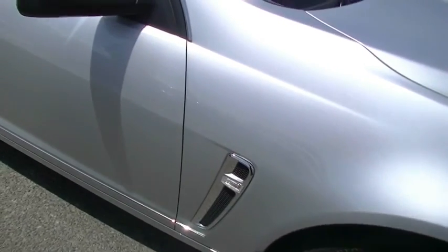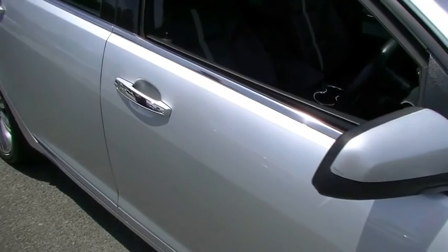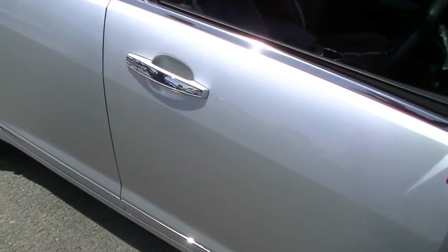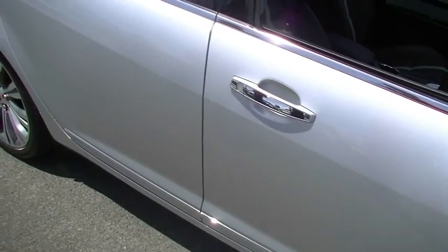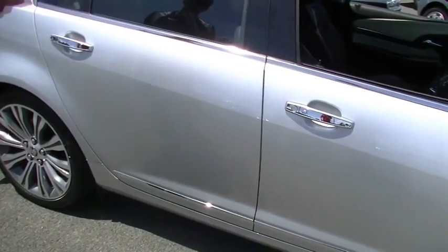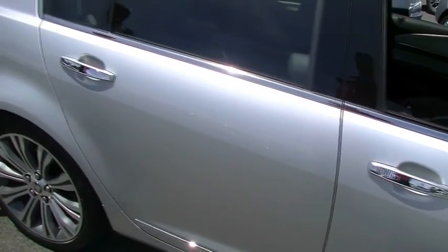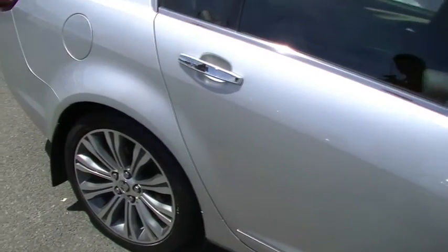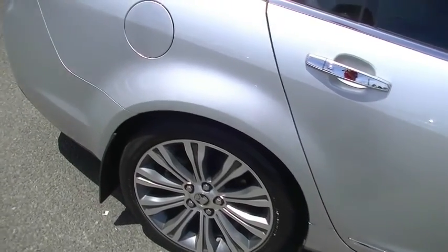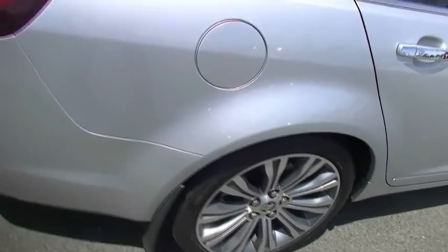We do also have colour-coded outer mirrors. The outer mirrors do also have lane assist, so it will warn you when you're going to change lanes and there's a vehicle in the other lane. Chrome outer door handles. We do have proximity keys with this car, so locking and unlocking the car can be done by touching any of the door handles, as long as the key's obviously in proximity to the car. As you can see by the appearance of the exterior, there's not a mark on this car.